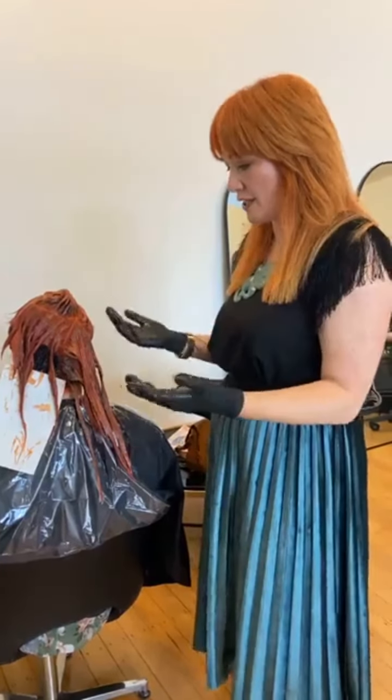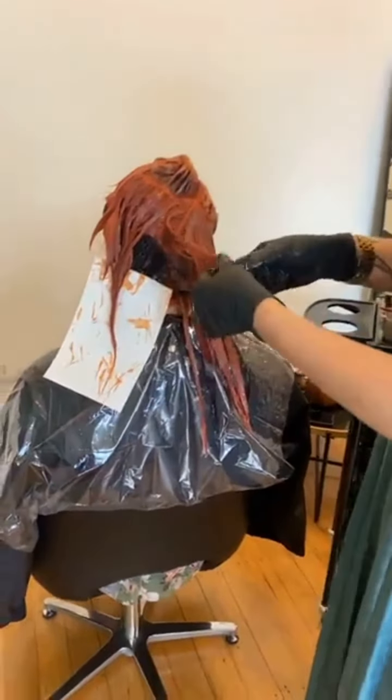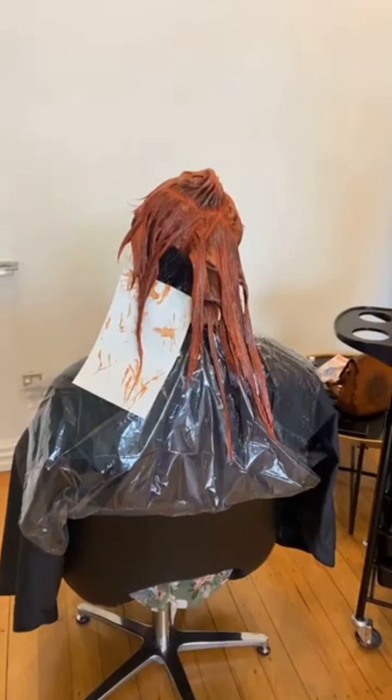As you can see, Megan's hair is in such good condition for something that's been cleansed. It looks just so awesome. We've got a bit of colour transfer there. Just milk that out, and that's because it's slipped.